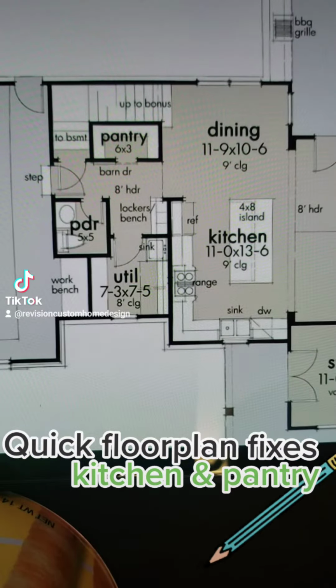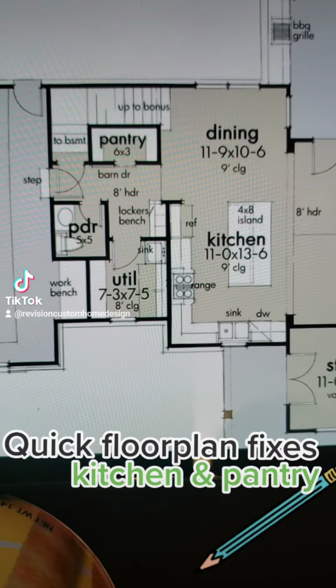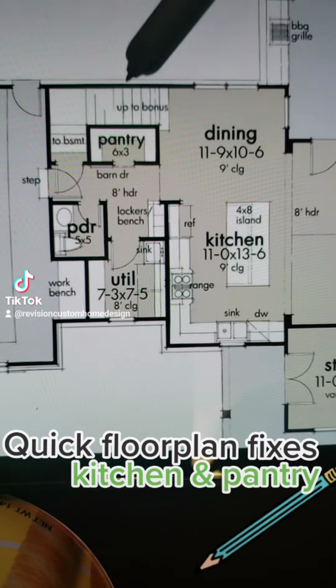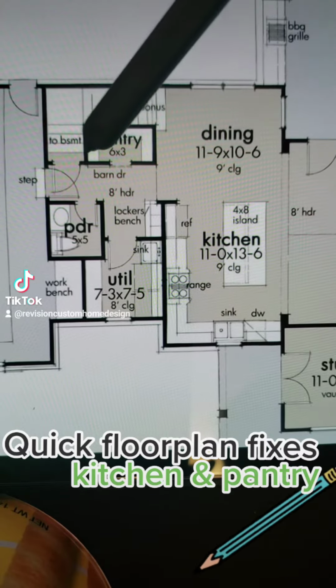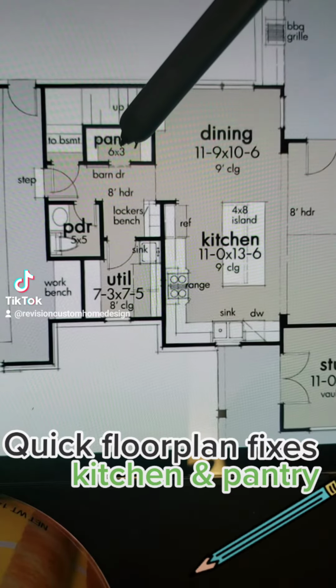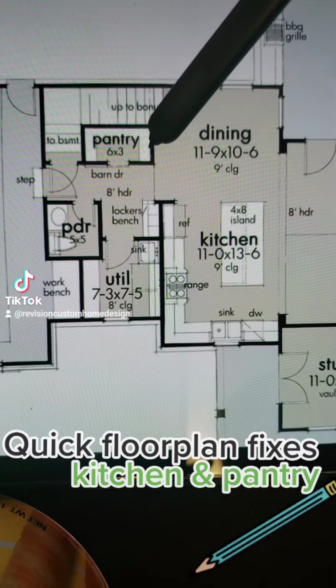So the section of this plan that I want to focus on is this kitchen, pantry, utility, and where you come in from the garage. The first thing that jumped out to me is that this pantry seems a little bit out of the way for the kitchen. It does make sense as you're coming in from the garage to have it close for dropping off groceries, but for day-to-day use, this seems like it's a little far away.